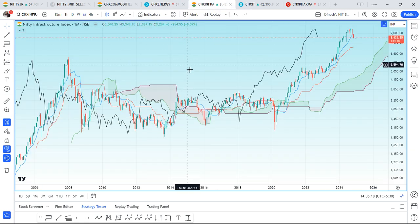Let's have a look at the infrastructure index. Again, a beauty of an index. You can see what a fantastic breakout in Jan 21. A lengthy period of sideways market. You can see a double bottom in the monthly, the 2008 and 2013 lows, and then a bullish dragon harmonic breakout which completed its target, went on to surge and meaningful correction for the first time after April 23 taking place. Again, the Ichimoku baseline, ruling the trend out here and trying to push it down.